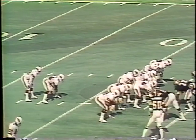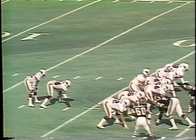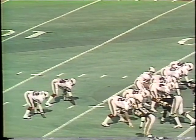Muncie will try to get the status on him. We don't know if he'll continue or not. He was hurt on that particular drive down the field.